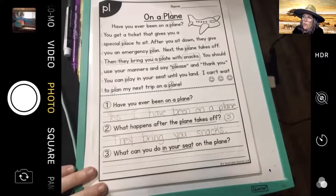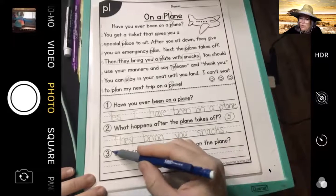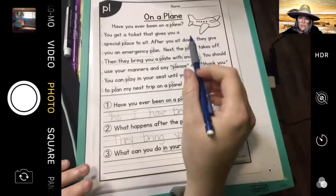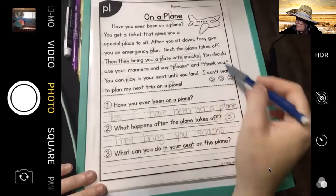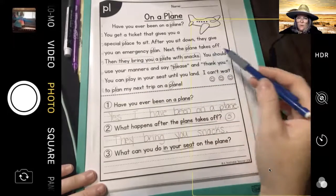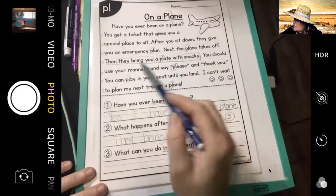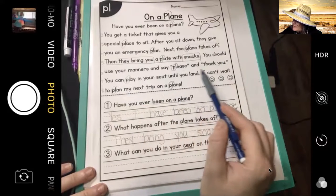One of the things we talked about in class is that this is the third question. Usually the last question isn't asking about what happens in the beginning of the text. It might, but we know that these reading comprehension passages are all very similar. So let's focus on this bottom part here because they're probably asking us about something at the end of the story, okay? So let's start and see. What can you do in your seat? So we're looking for in your seat. Should use your manners, please and thank you.